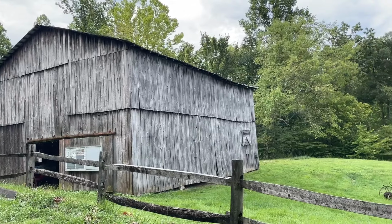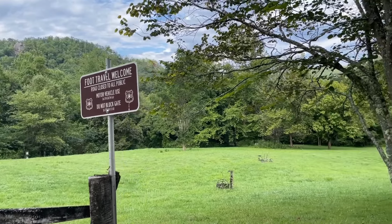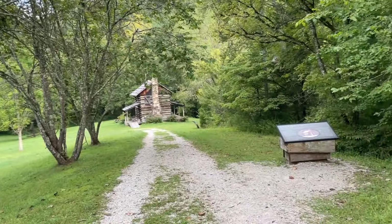Hey guys, I am in the Red River Gorge geological area. I'm right now at the Gladdy Visitor Center, which is temporarily closed, but I think later today they're going to have people in the parking lot giving out information and such. Thought I'd check out this little, looks like a homestead here. Yeah, I've got some exploring to do today.